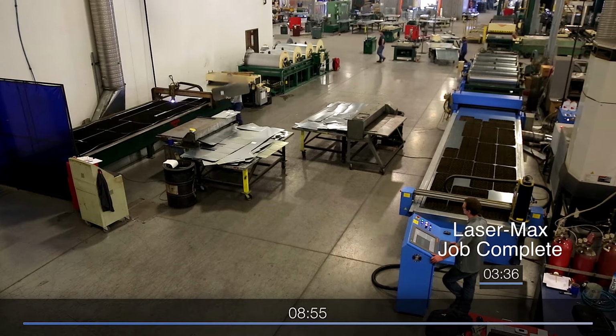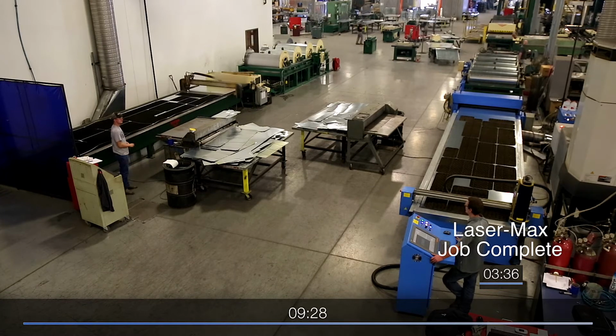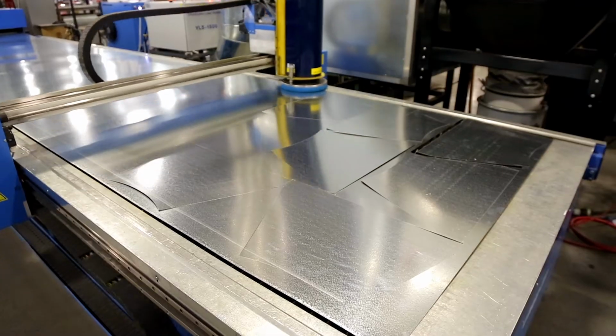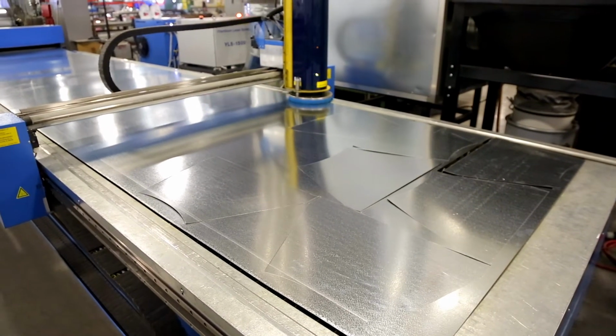And how does that equate to a year-end bottom line? I mean, we have yet to see that, but we're anticipating a huge drop to our bottom line. We're hoping to be able to take a second shift completely out of our shop. A lot of times we were waiting on metal to be cut so that we could fabricate and hammer and put it on a truck. Now we think we're going to be able to keep up with just one shift. It's all about productivity, and productivity does go to the bottom line.